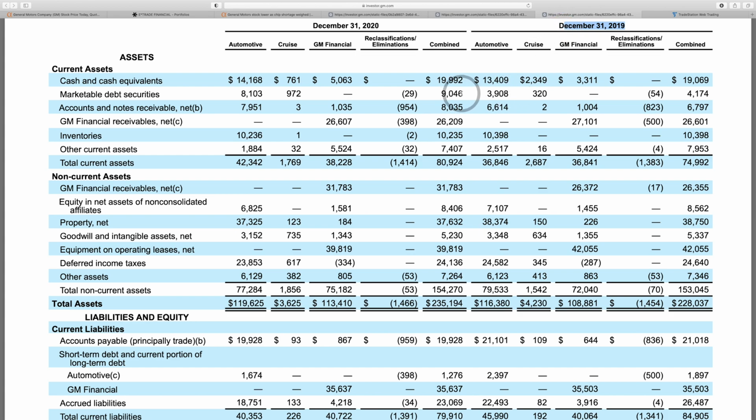We see here a very strong cash position coming in at about $30 billion when you take into account these marketable securities and the cash and cash equivalents. Last year, we were sitting at under $25 billion, so they boosted that cash. We could assume maybe a little bit of cash flows from operations, but possibly a debt raise as well. Now, they've got these non-current assets here. Let's focus on total current assets, which came in at $80.9 billion, basically $81 billion. Last year, we were right at 75. So that is super solid.